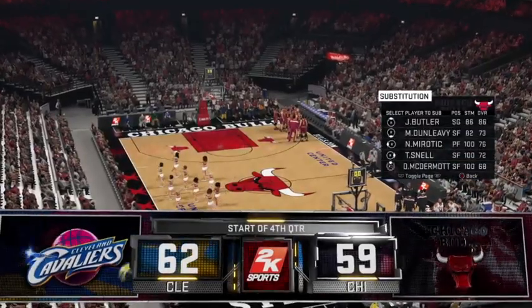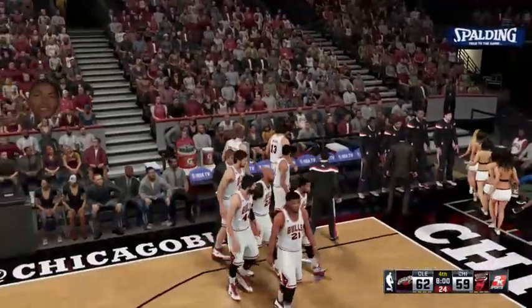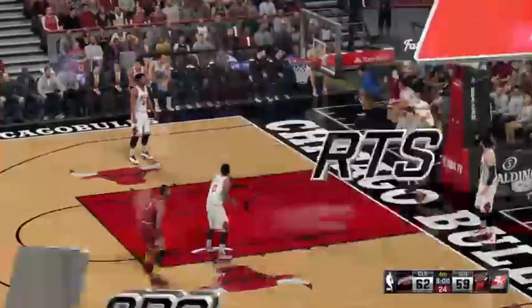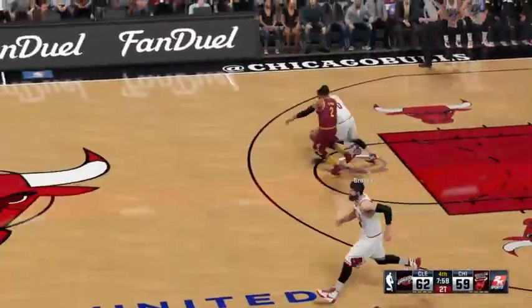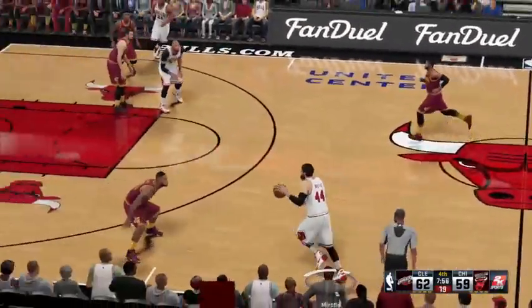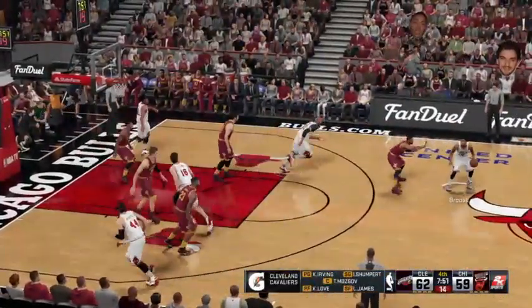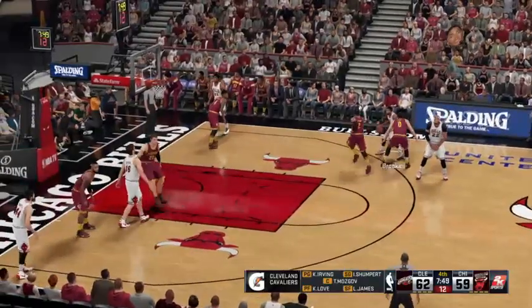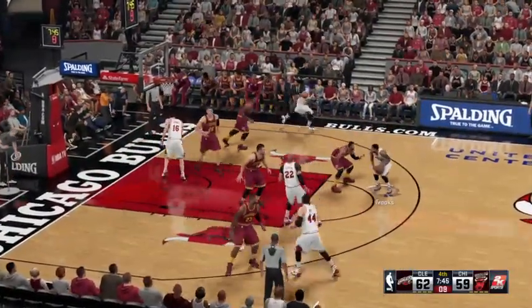Welcome back as we get rolling once more. The fourth quarter right ahead in what's been a very well-contested game. Bulls trail by 3. On the court for Cleveland, filling out the wings, it's Shumpert and LeBron. Down low, it's Love and Mozgov. And it's Irving at the point guard. And Gibson, here we go.